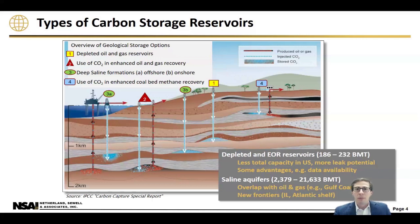But also, there's a lot more data available for those types of fields. By virtue of drilling the production wells and producing hydrocarbons in the past, you've got more data in the form of logs, core, probably better seismic shot over those areas, and also just the production totals, the historical production volumes. Using techniques like material balance, we can actually use those production volumes to estimate fairly accurately the ultimate storage potential of a given reservoir. And so those depleted oil and gas fields shouldn't be discounted, even though they're not as widely available as saline aquifers.